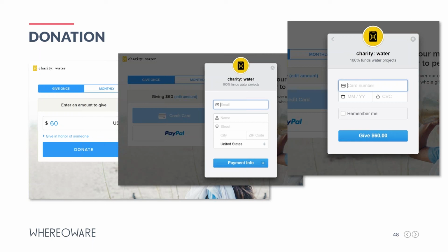And by splitting this into 3 different screens, we're reducing the amount of information that I have to give at any one moment. A form that requests all of this may be overwhelming, it may be a deterrent to completion, but with 3 easy steps, each of them asking for 3 to 4 data points, it makes me feel like this whole experience is faster, it feels smooth, and then I'm more likely to complete filling it out.